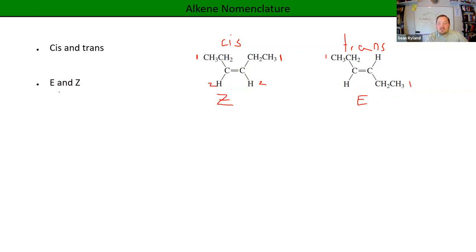This is a new enough system that I was not taught E and Z when I was in college. When I was in college, I learned it just as cis and trans. So since I took OChem, which would have been 2006, the E and the Z system has become adopted and widespread. So you guys are cutting edge by adopting the E and the Z system. At least for science, that's cutting edge.